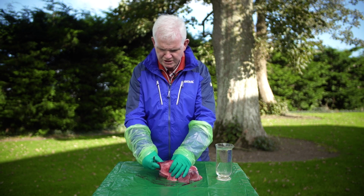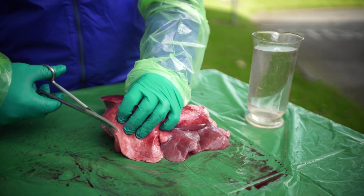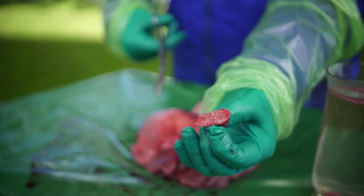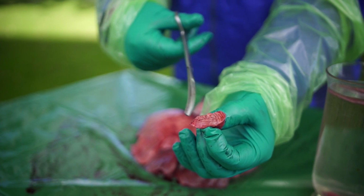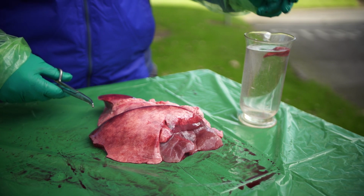So lung tissue should be full of air, as this one is at the back, the nice healthy lung tissue, and its function is to exchange oxygen into the bloodstream that's then circulated to the body. And because it's full of air, when we put a sample of it into water, it floats.